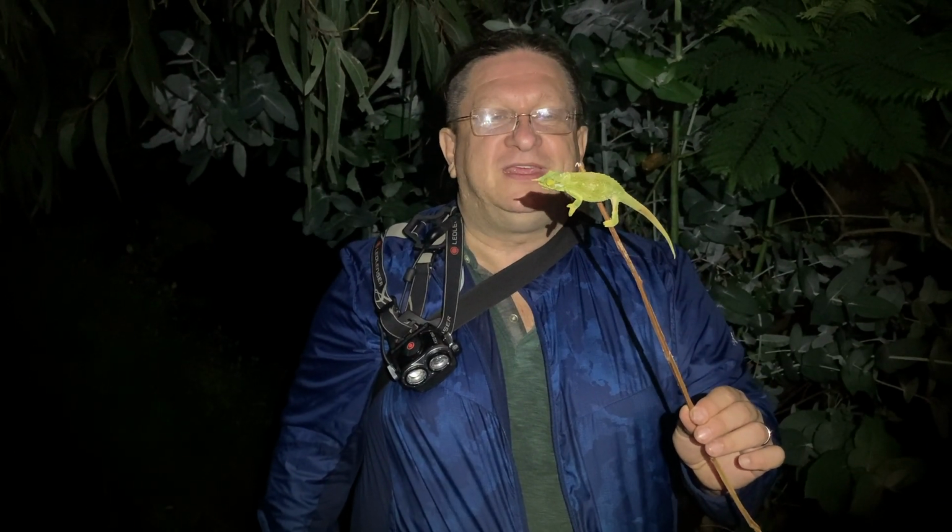Enjoy the female of the three-horned Werner's chameleon here on the top of the Uluguru Mountains in Tanzania.